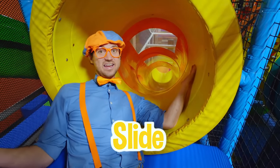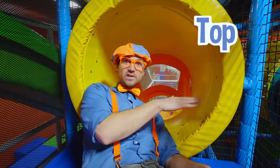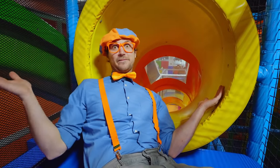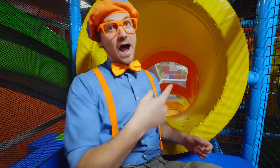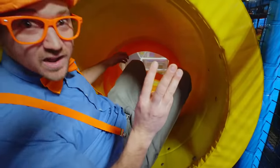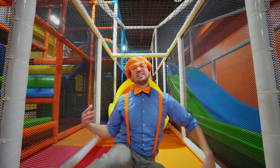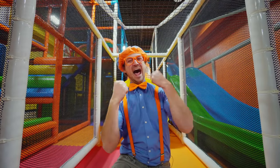This is a slide! I love slides because you start at the top and gravity helps pull you down to the bottom. And depending on how steep it is, will determine how fast you go, as well as a lot of other things like friction and wind speed and drag and all that stuff. Anywho, for now, I bet I'm gonna go really fast. Here I go. 3, 2, 1. Whoa! That was awesome. I love sliding down this slide. It is so fast. And I love learning.